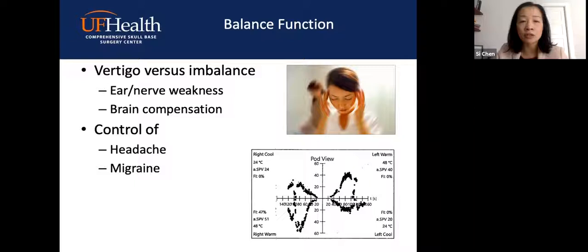In terms of balance function, some patients may experience vertigo as a sudden onset vertigo. A lot of patients actually have a slow onset of imbalance over time. This is because we know that the inner ear balance nerve can be weakened by the acoustic neuroma. However, over time, the brain does compensate for the nerve weakness from the acoustic neuroma. It's very important to note that in the setting of an acoustic neuroma, patients can have headache or migraine. You can have both of those diagnoses. It's very important to control your headache and migraine no matter what treatment option you choose for acoustic neuroma specifically.